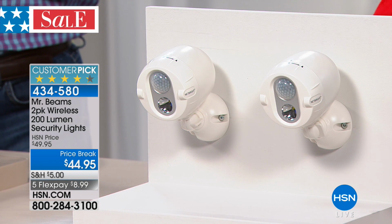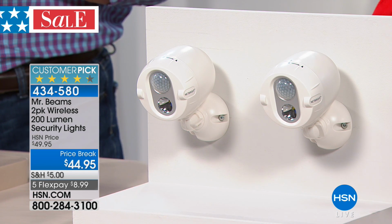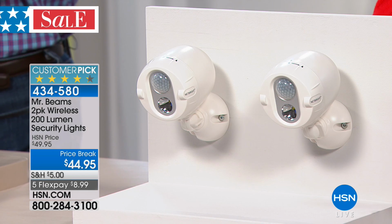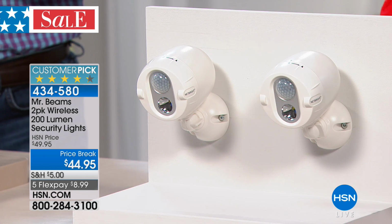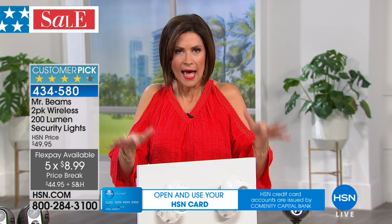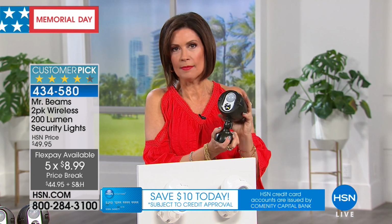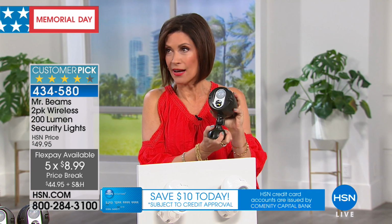I mean, how fabulous is it to have it where it's motion activated, it is completely wireless, so you don't have to worry about a single thing, and you can put this on 5 flex payments. So if you want to do a few sets, then do the sets you want today and take advantage of that flex payment. The way that you're able to take them and you can decide how to angle them.